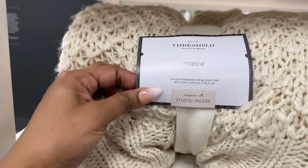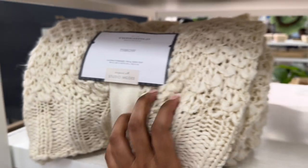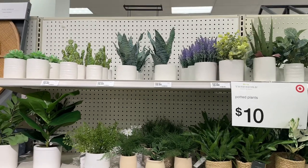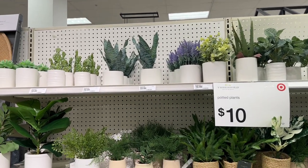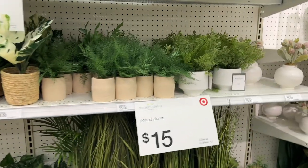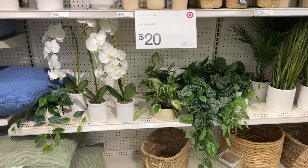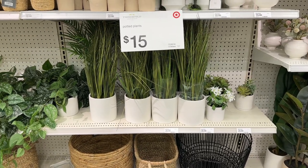And this cream color throw. And this is for $35. So a lot of the potted plants are $10 at the top. They're pretty small, so they fit perfectly on a nightstand or desk. And these are $20. And the ferns are $15. Have the pretty faux orchid plants. Those are $20 at the bottom.